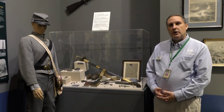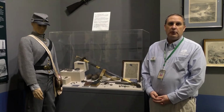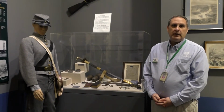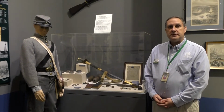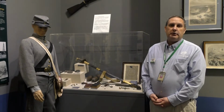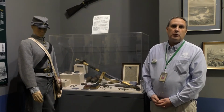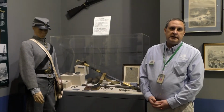But probably the most unique and precious artifact in this case is the sword that is in the back. That sword belonged to General A.P. Hill, one of General Robert E. Lee's Corps commanders, and the sword was presented to General Hill in 1861 by his father. General Hill carried that sword throughout the entire 4 years of the war, only to be killed less than a week before the war officially concluded south of Petersburg in Dinwiddie County.